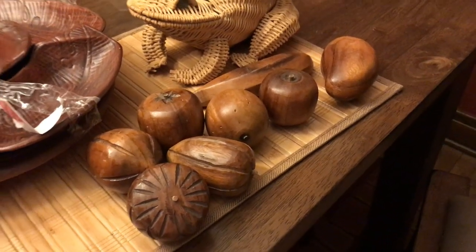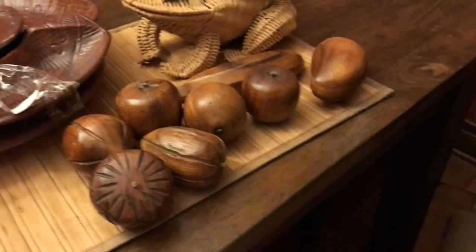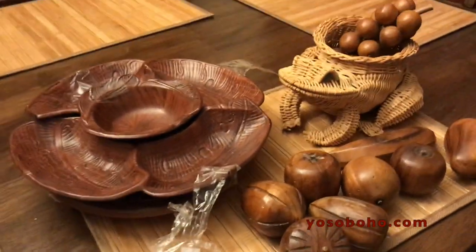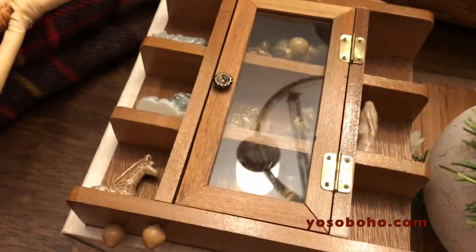So that is it. That is the whole haul for this week. It's a little bit smaller than normal, but some really great pieces. Lots of wicker, lots of boho cool, one crazy cat, and a little collection of Wade Whimsies.